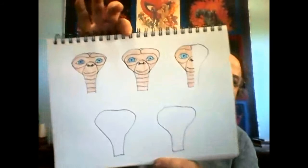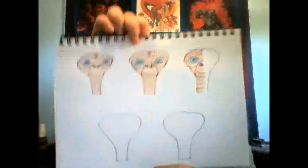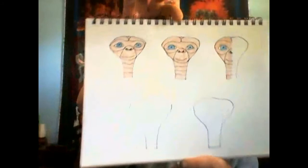2.5 out of 5 E.T.s, the Extraterrestrials. And I went with E.T. because, again, it's a bunch of different aliens. E.T.'s not aggressive, but hey, he could have popped up in one of these stories and it wouldn't have necessarily made a difference. Plus, I've never drawn a crappy rendition of E.T. before. And he's an alien, and it's an alien book. So 2.5 out of 5.